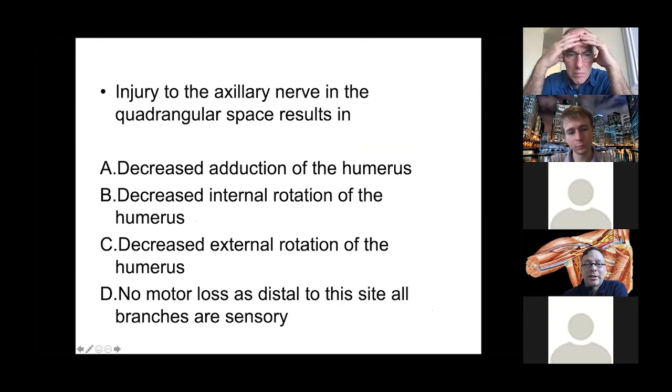to answer clinical questions. So your patient presents and you think as the clinician that they have axillary nerve compression in the quadrangular space, and you have to decide what might be the finding here. So decreased adduction of the humerus, no, because the axillary nerve doesn't innervate anything that adducts. Decreased internal rotation, no, it doesn't innervate any of the internal rotators. Decreased external rotation of the humerus is the correct answer, because we said that the axillary nerve also supplies the teres minor, which is an external rotator.